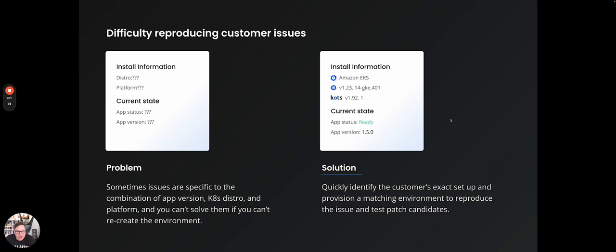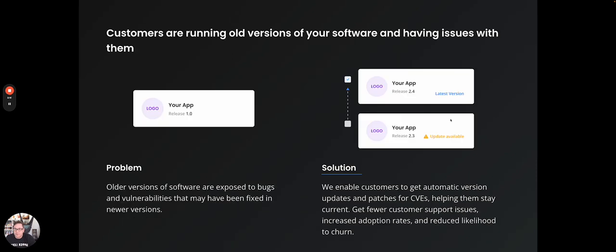You can provision a matching environment and then spin it up, test in your own environment, but identical to the customer's, test patch candidates, and give it to them with assurance that it's going to work, not just keep testing in their environment. Try this, see if that works for you. Ooh, I don't know, try this, see if that works. We want to make sure you get it right the first time you're trying to address their issue.